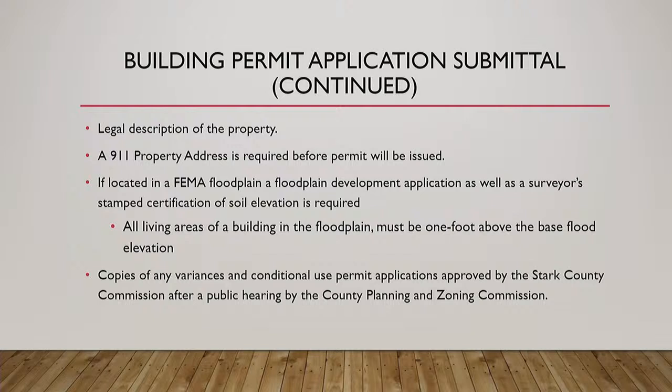Also what's required in the application is a legal description of the property. A 911 property address is required before the permit is issued. If the house is going to be located in a FEMA floodplain, then a floodplain development application, as well as a surveyor stamp certification of soil elevation is required. And all living areas of a building in the floodplain must be 1 foot above the base flood elevation. And then any copies, if the county commission granted any variances, in terms of setbacks or other development standards, or if there's a conditional use permit application that was approved, those need to come in with the permit also.